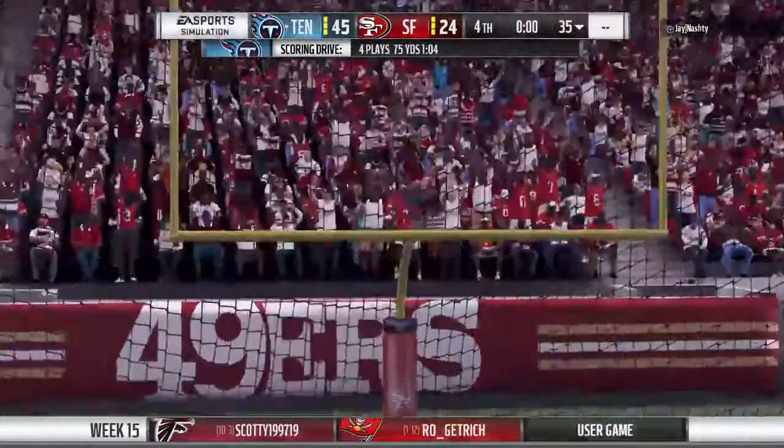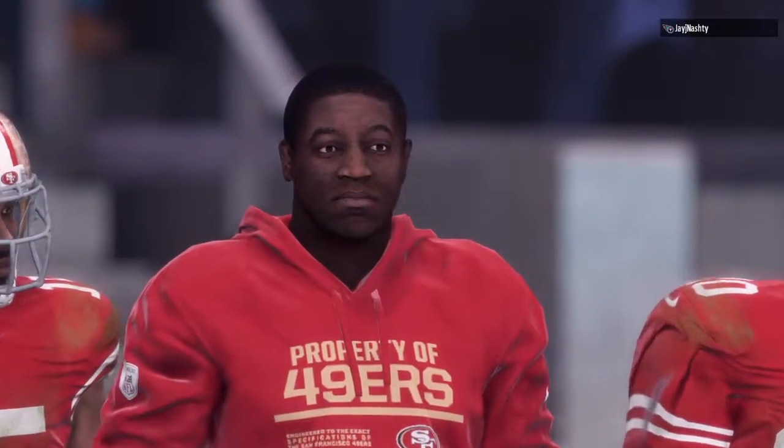It's up and good, and they add one more to what will wind up a fairly lopsided victory.